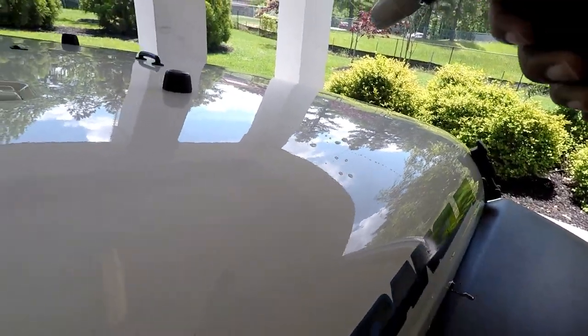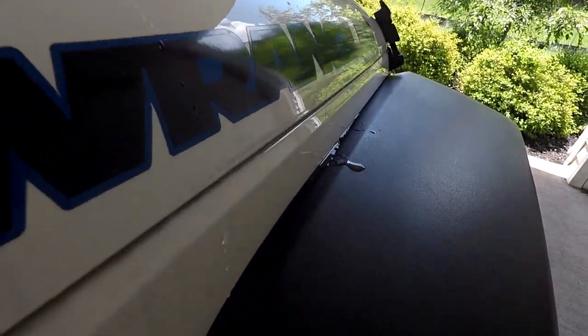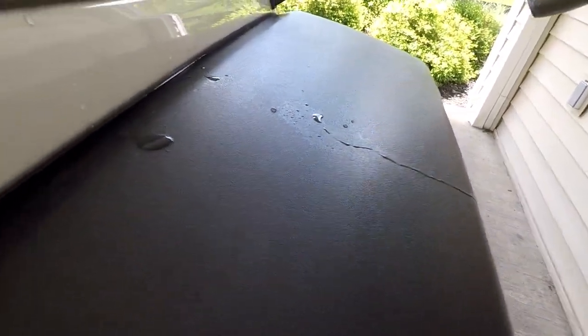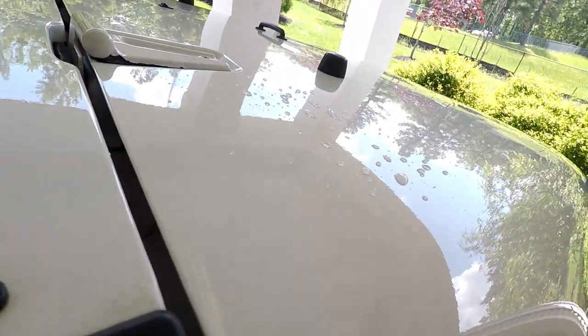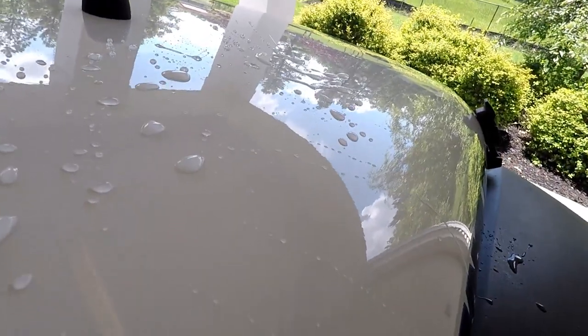Okay, I see some beads. Let's see. Yep, definitely a little beady. That's good. So it doesn't sit in one puddle like it did before. But yeah, I definitely see the beads up here. So that's good. That's a little reassuring.